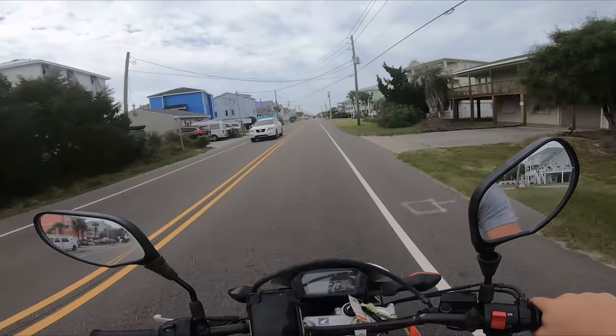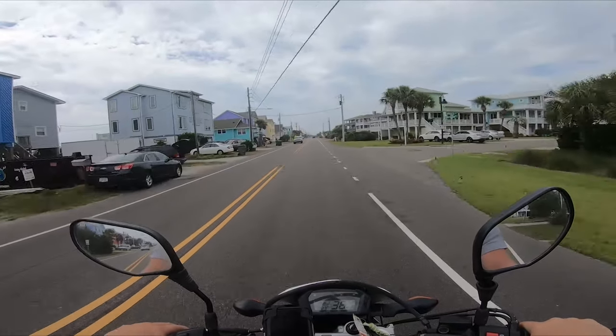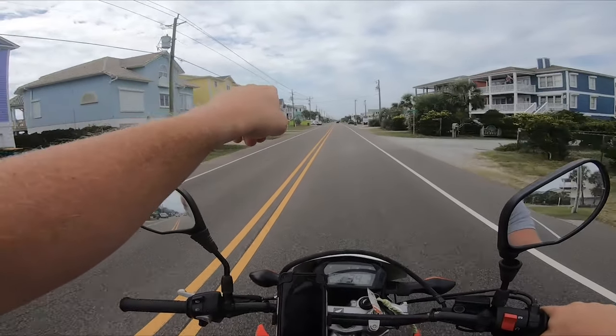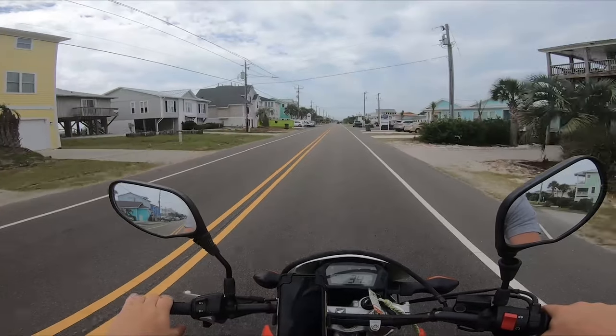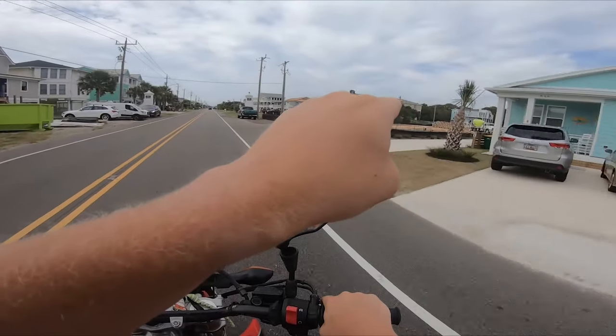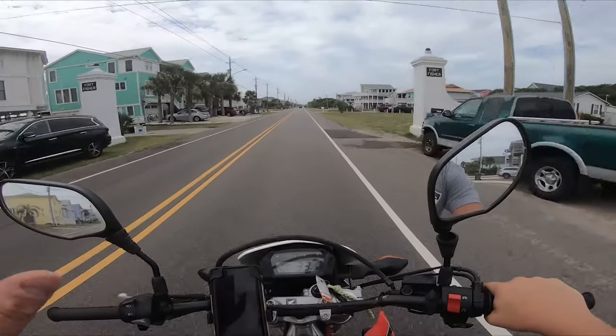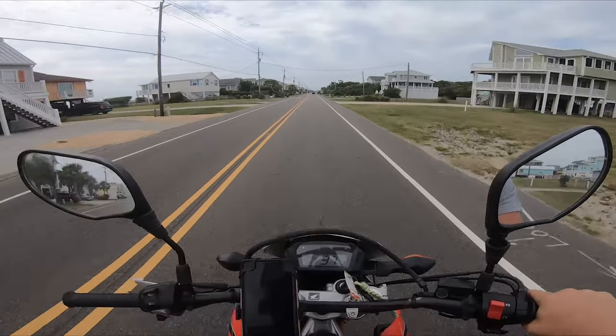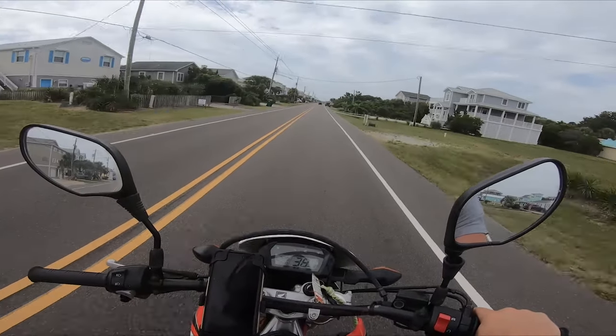And one year we stayed right here in that beach house with the green dumpster that they're redoing. It was super nice. Used to be a little convenience store across the street. They leveled it. Okay, now we're officially into Fort Fisher. And we're just a hop, skip, and a jump from the very end of the island.